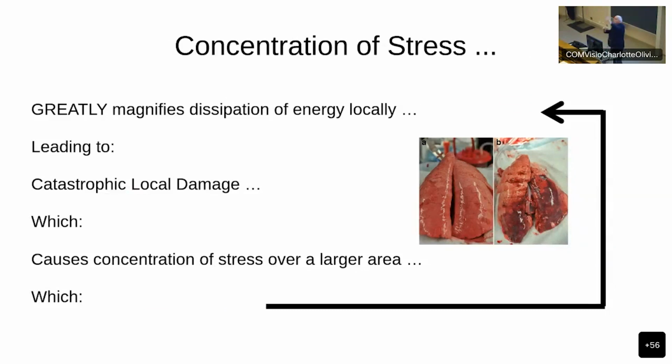And you can see how we go round and round and round. And no matter what you do, once that cycle starts, it's really hard to stop it, because you've then got to reduce the amount of energy that you're dissipating in the lung to way below what it was originally, so that the lung gets a chance to heal. And if you don't do that, the lung will not heal. It'll just carry on getting worse and worse.